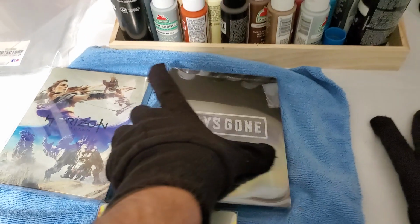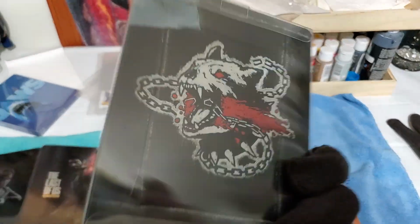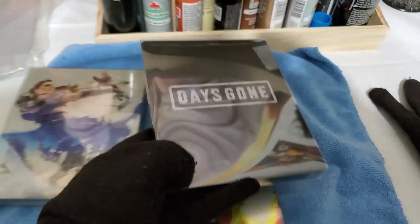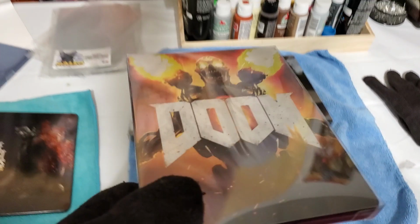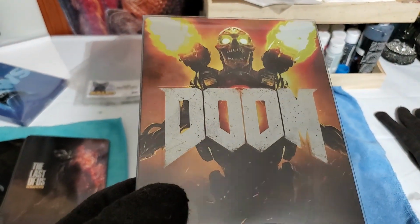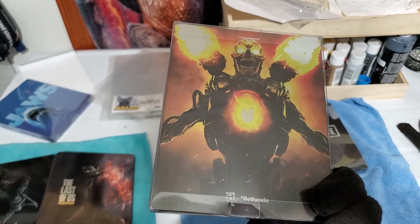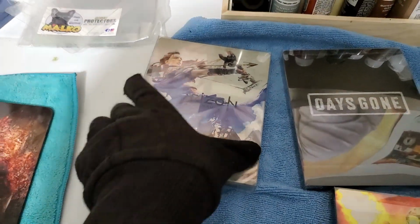to put just words on. Like, I love Days Gone, and this is cool having the patch here, but no one wants just words on the damn steelbook. Put art. Like, look at Doom, man. It's got words, sure, but then bam, they give you the full-on image on the back. Even Horizon Zero Dawn kind of falters a touch.